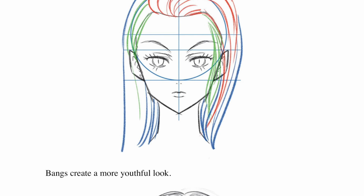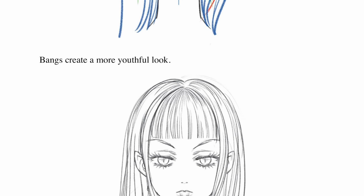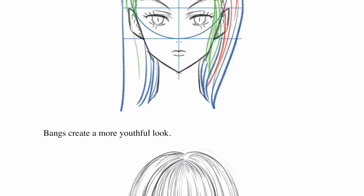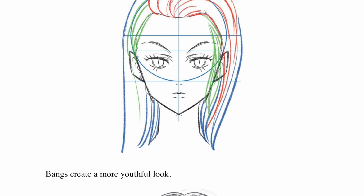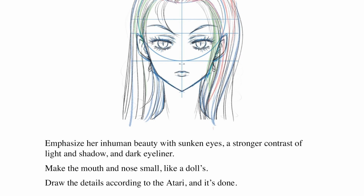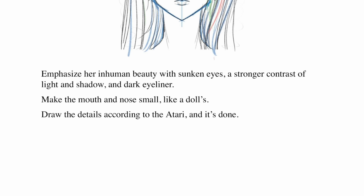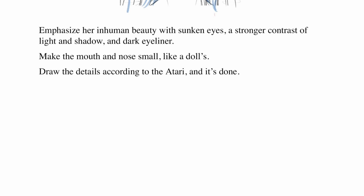Atari. Draw the same face as for a beautiful girl, but skinnier, with a slightly thinner jaw. Add beautiful eyebrows with curved tails, heavy eyelids, and half-open eyes to make her look cold and emotionless. Draw the atari for hair, including the front, back, and sides. Bangs create a more youthful look. Emphasize her inhuman beauty with sunken eyes, a stronger contrast of light and shadow, and dark eyeliner. Make the mouth and nose small, like a doll's. Draw the details according to the atari, and it's done.